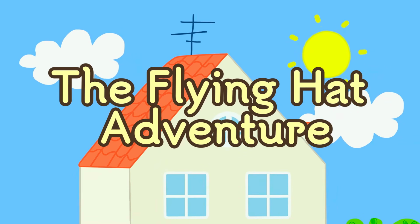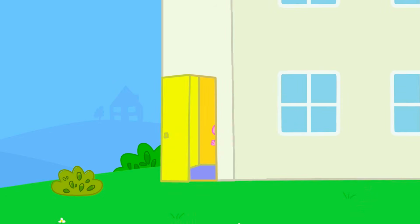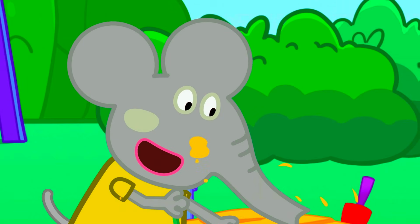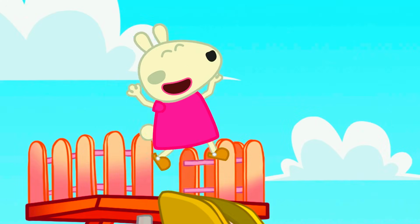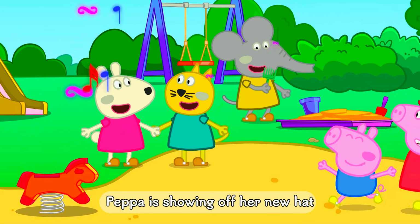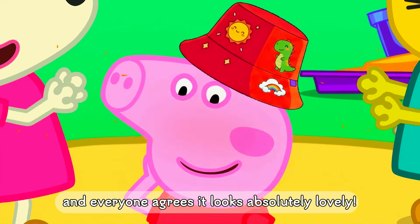The Flying Hat Adventure. It's a beautiful sunny day. Peppa is showing off her new hat, and everyone agrees it looks absolutely lovely.